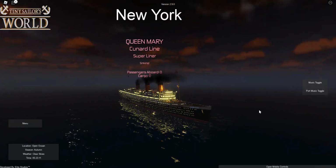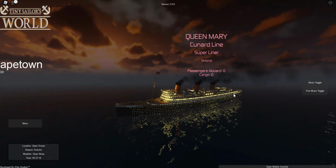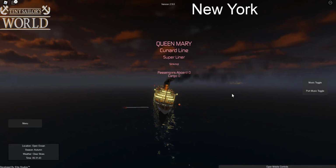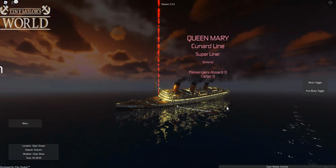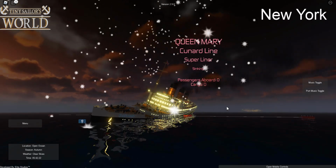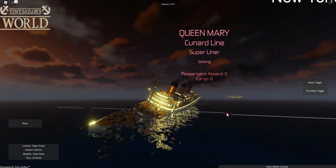So there we go. The Queen Mary is now sinking, and you can see another ship in the distance just over there. But sadly, the Queen Mary's radio system has been knocked out for some reason, and it is going down pretty quick, actually. As you can see, it is rapidly taking on water, listing over to one side. It's actually a really cool view here if you look at it like that. Look at that as it begins to drop down there. And the Queen Mary is definitely heading to the bottom.